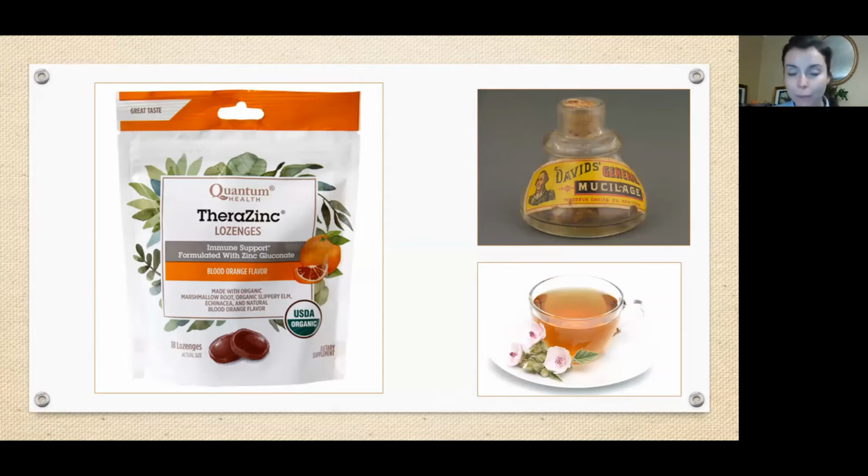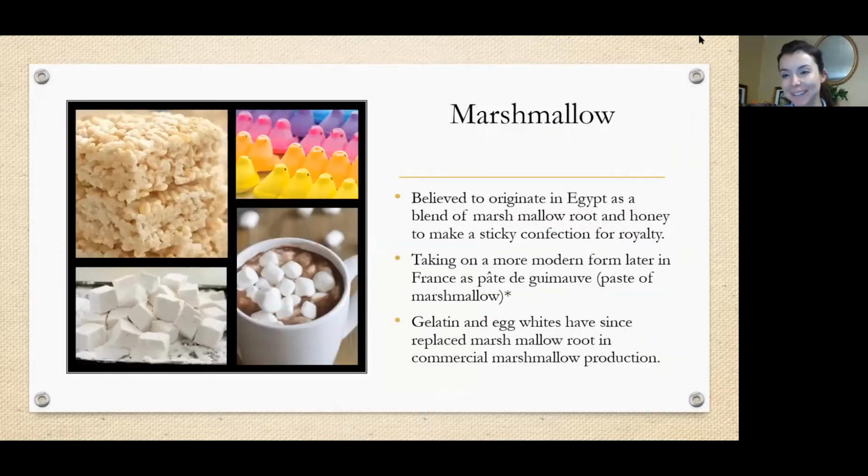But what most people are familiar with is probably its culinary use. And the reason why I wanted to do this presentation is because it's used for making marshmallows, a very common confection. The original marshmallows were said to be developed by the Egyptians. They would mix the crushed roots with honey, and it would be kind of a sticky confection, specifically for the upper crust.